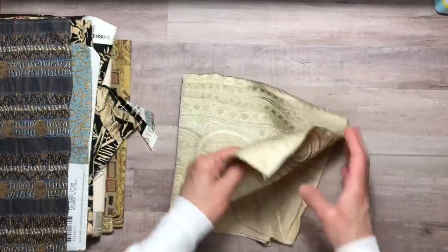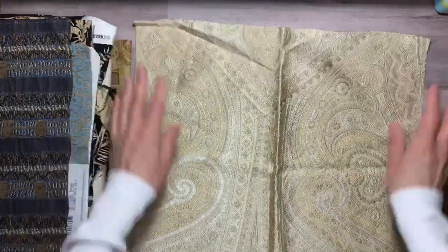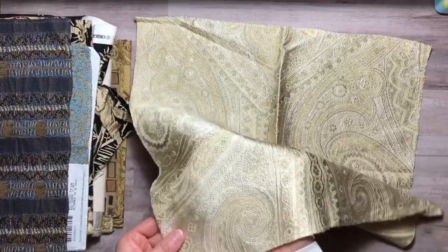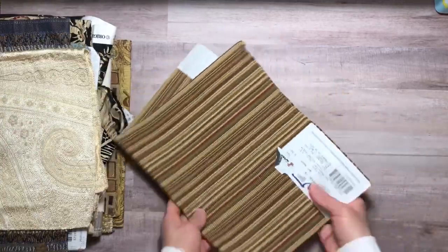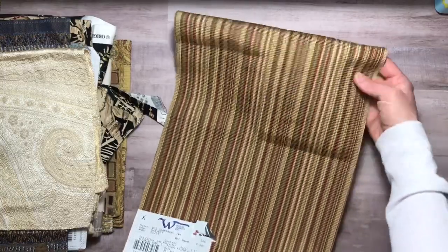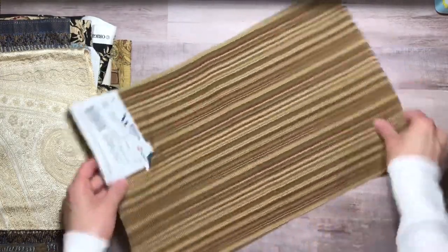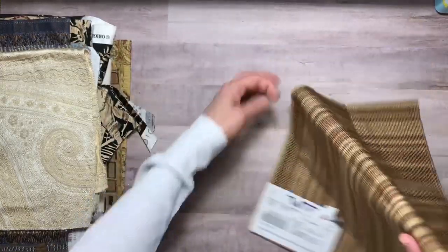Found this wonderful remnant. Love it. Love that shiny material. This one's called Harvest Color. It's polyester and cotton. Pretty much the same on both sides.